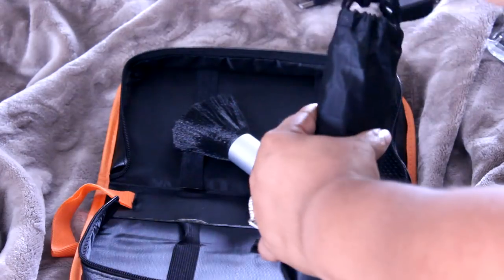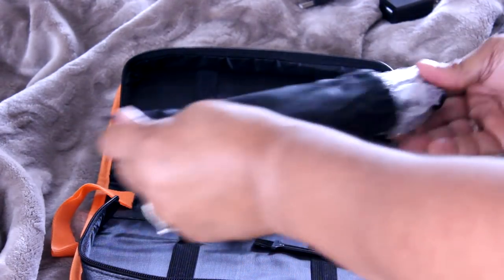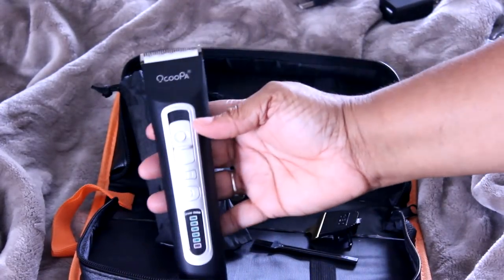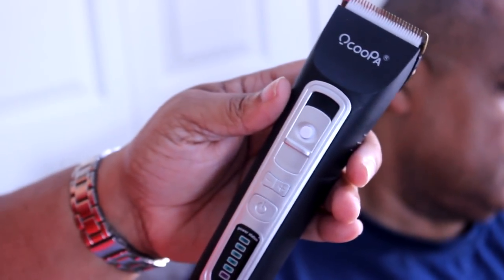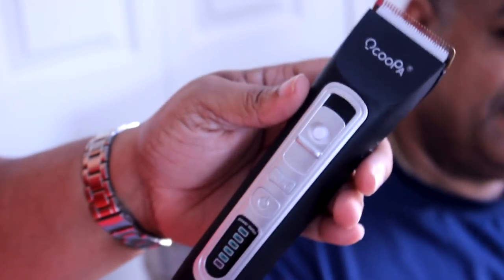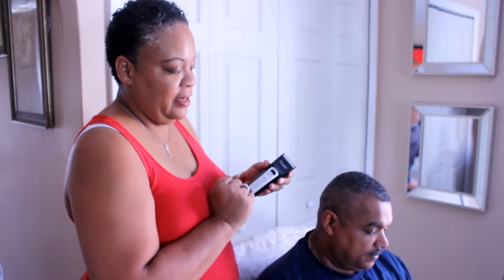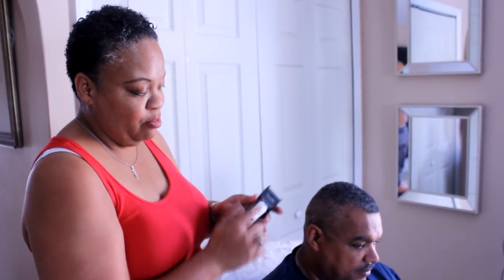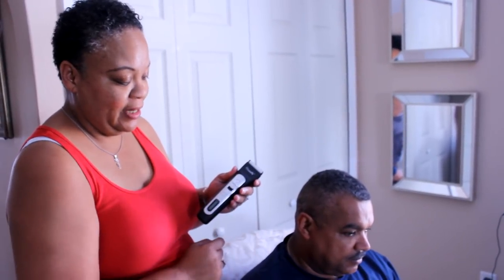Now you do have to charge these before use. So right now I'm going to adjust the blade here. This is a plastic blade. I haven't seen a plastic blade on clippers before. But you push this button and it adjusts the blade. It moves the blade up.